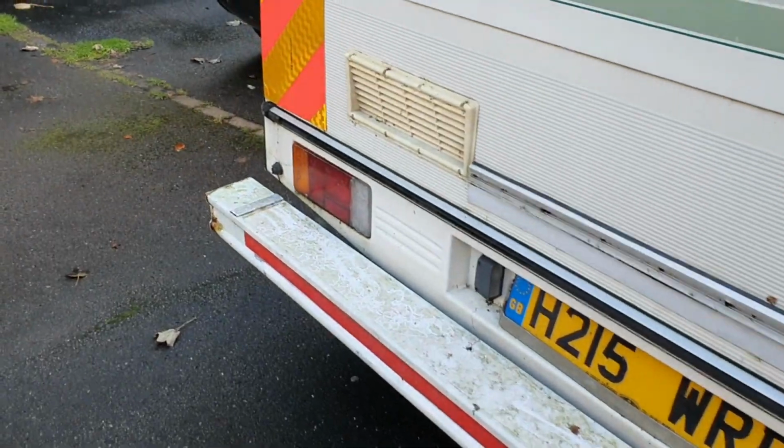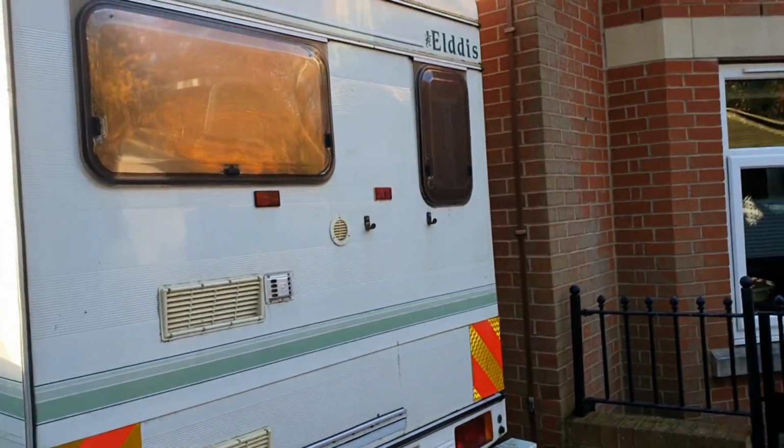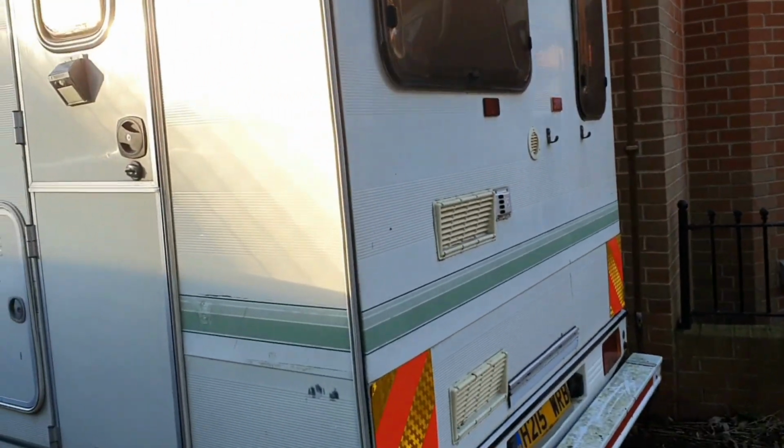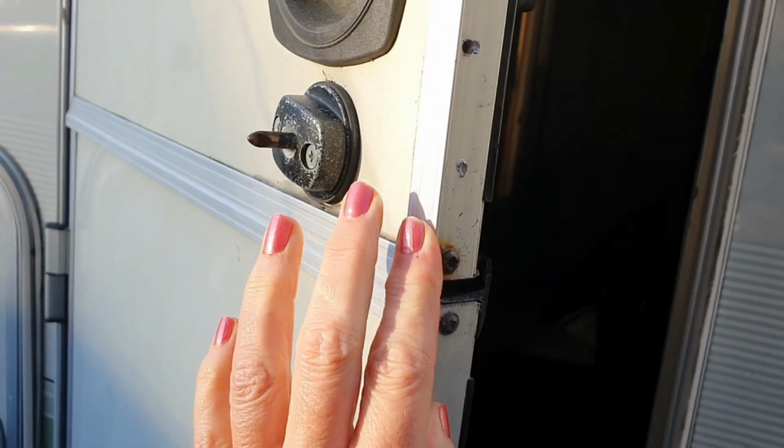I'm just going to go into the van to do a bit of a tour for you. So, here she is, looking a little worse for wear. Anyway, oh, and again, that's something else I'm going to have to fix. Fudge it for now.